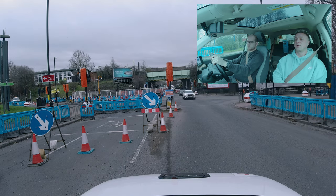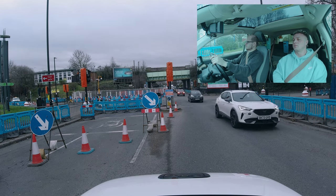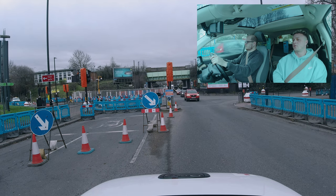Yeah, good. You're staying focused. You're thinking about your positioning. Would it obstruct the traffic? Because that's quite important.